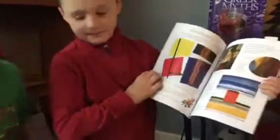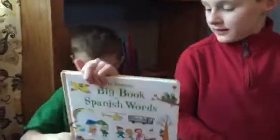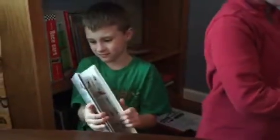Kind of the same age group, we have an art book about color. It shows how color has been used throughout art, throughout history. Jakey, what do you have? We have the Big Book of Spanish Words because they've been taking interest in wanting to learn Spanish. So this is one that I like to keep in my bag.